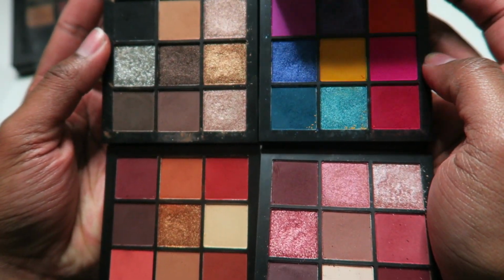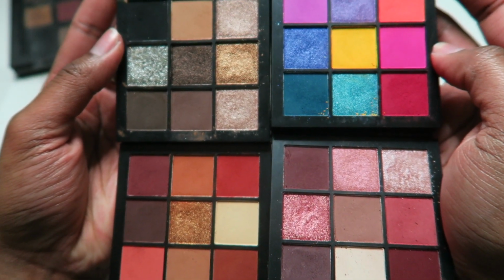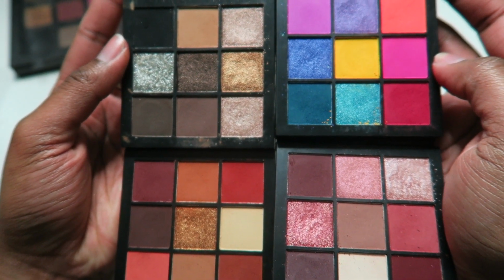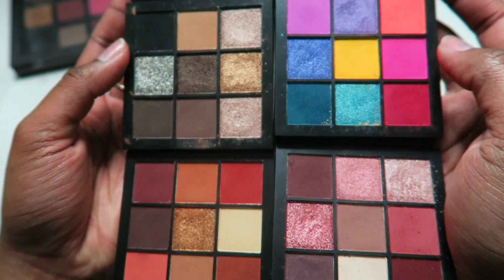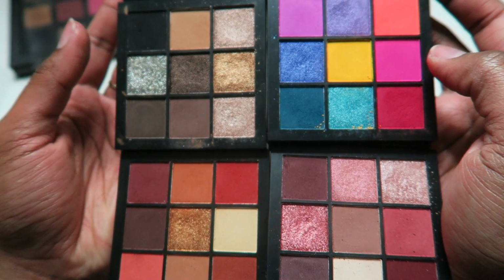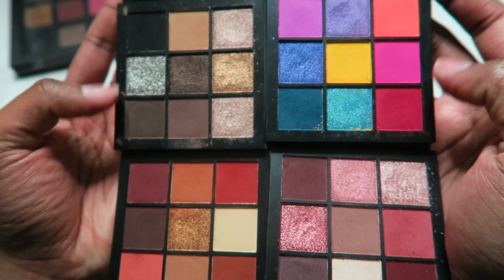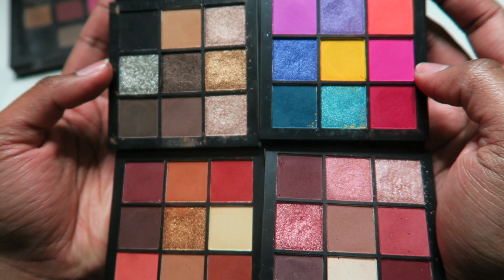The formula in these palettes is actually different from the Desert Dusk and the Rose Gold, but I actually prefer the formula in these much more than I do in the original palettes from her line. So I'm definitely going to be holding on to these, and like I said, I may even do a video on them because these are really good. I can see these being some of my favorite palettes going into 2018 for sure.